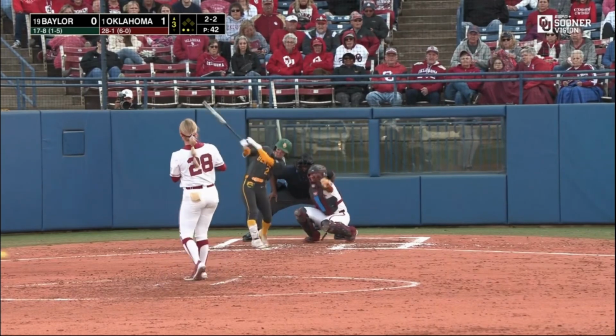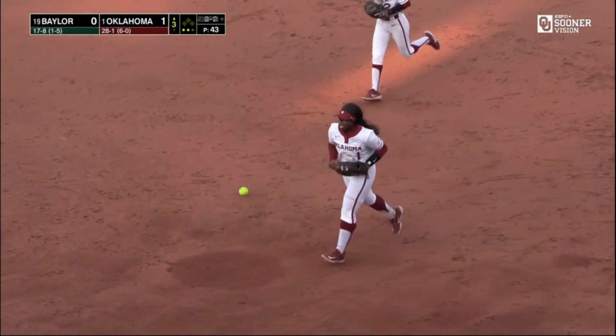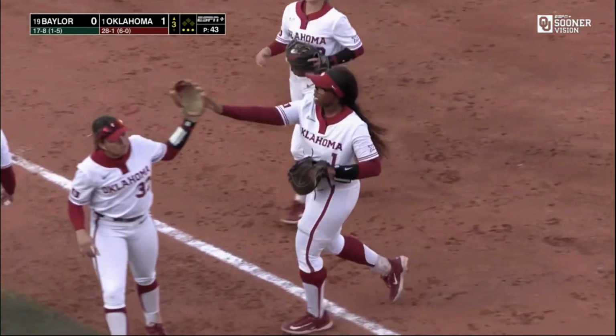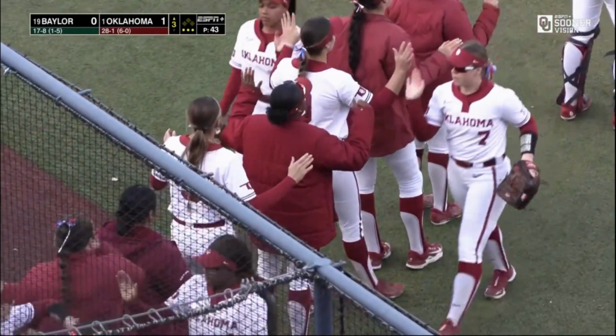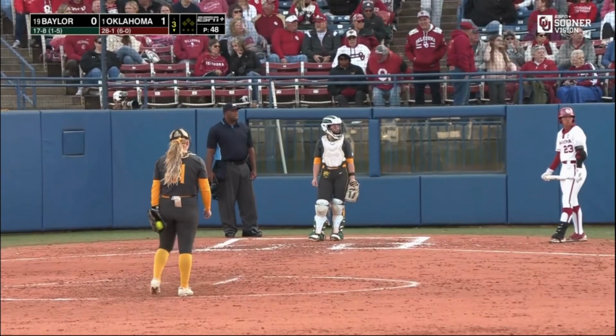Crowd starts to clap. Grounder right side. Nice job by Sanders. Takes it on a hop. Gets it to the bag. Inning over. A rather fast top half of the third as Oklahoma takes its 1-zip lead to the bottom. When we come back, Jennings will lead things off. Bottom of the third. Thanks for tuning in.